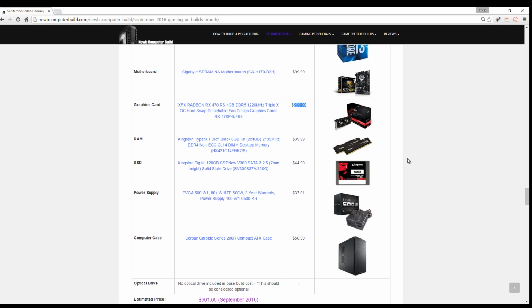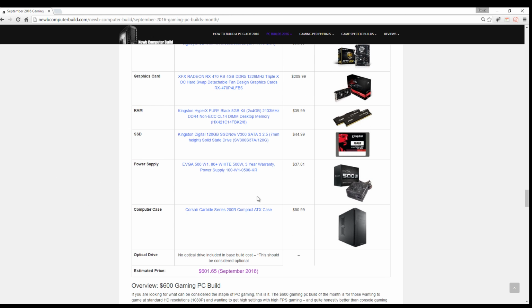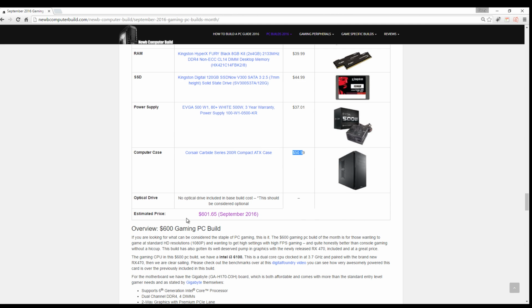With the RAM, Kingston HyperX Fury Black kit, a 8 gigabyte kit of DDR4 RAM, $39.99. SSD, 120 gigabyte Kingston Digital, $44.99. Keep in mind it is only 120, so if you want to bump that up to a 256, for example, you just have to spend a little bit more. Power supply, EVGA 500 watt power supply here. W1 3701. And then the case, we have a Corsair Carbide Series 200R. It's been around for a bit. It's a good case though, $50.99. And this build comes out to just about exactly $600, but we're at $601.65 at the beginning of September.